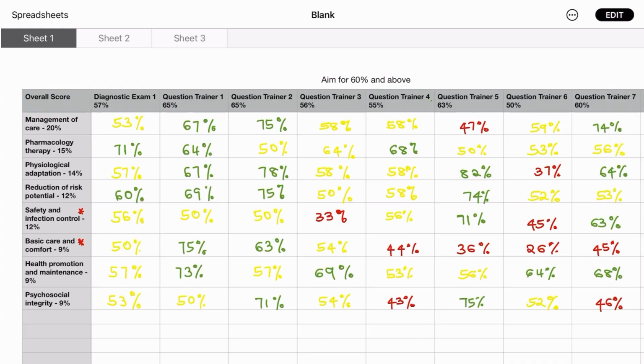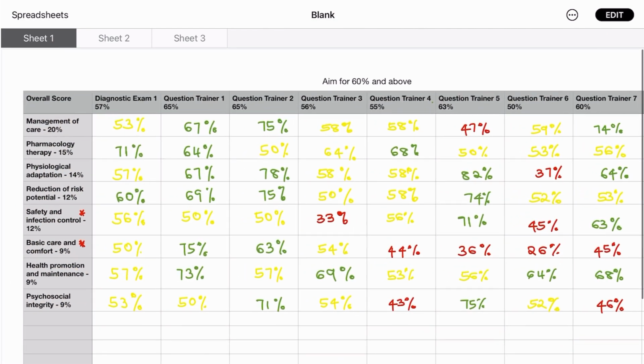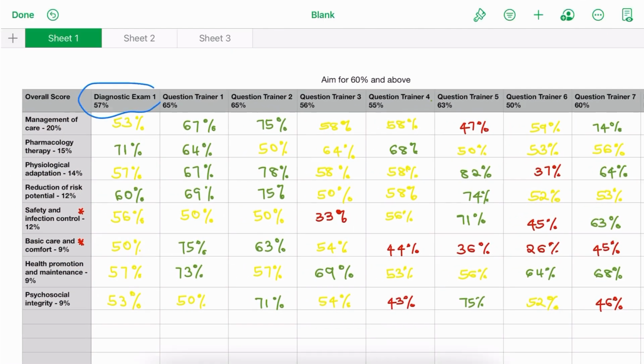Did I really improve on this area? Did I really not do well on this area? One thing that helped keep track of my scores, I created a spreadsheet on the Numbers app, which is Apple's Excel in a way. So for instance, under the diagnostic exam, my overall score was 57%. Management of care was 53%, pharmacology 71%, physiological adaptation 57%, and so forth.